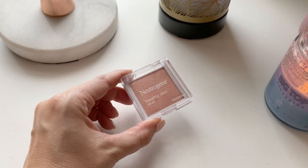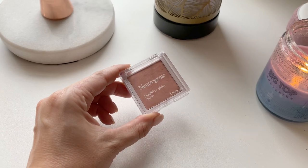For N, I went with Neutrogena, and this is the Healthy Skin Blush in Rosy. I'm wearing this today. It's just a powder blush. It reminds me of the NARS Orgasm Blush, but toned down just a bit. It's almost a dupe for it, but I think this one's a little bit easier to work with. I mean, it's not to say it isn't pigmented, because it is. The sheen to it is not quite as stark as the NARS one is, and I think that's why I like this more, and that's why I continue to use this.